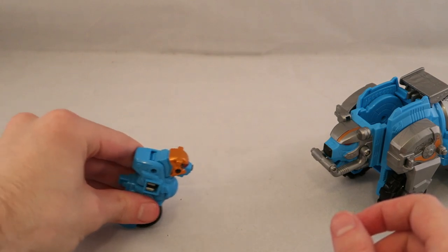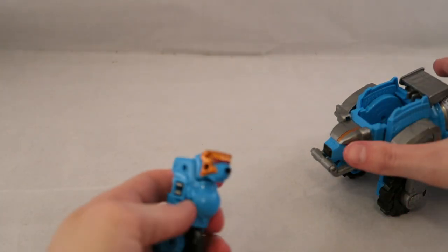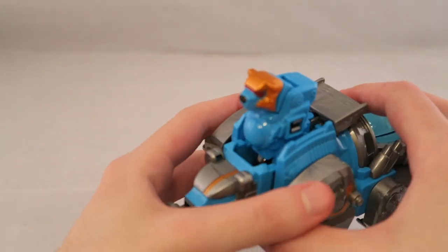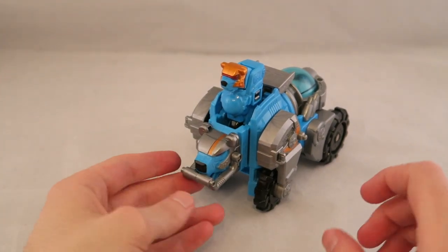You can't really roll him that successfully, but you can do that, and like I said, he nestles in there nicely. There's a little peg right here, so he secures, so he doesn't just stay in there on his own, and doesn't fall out when you're messing with him.